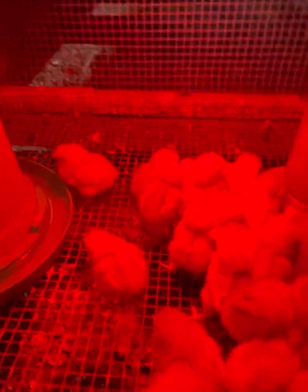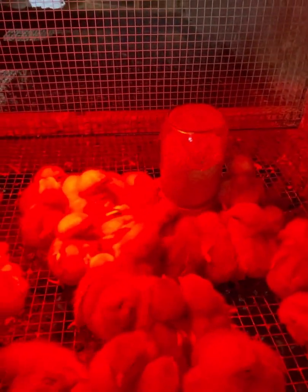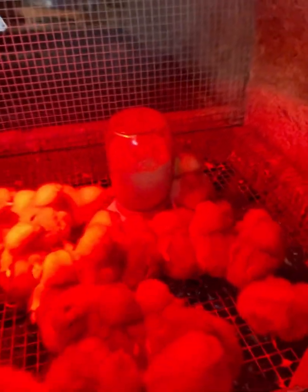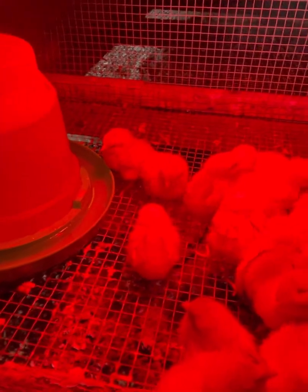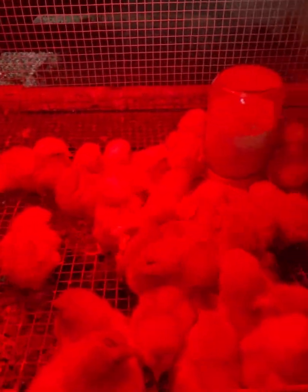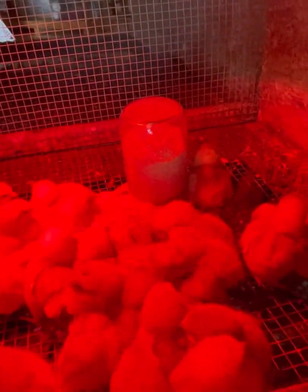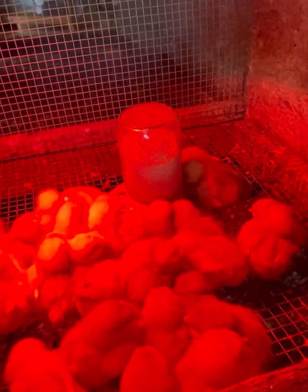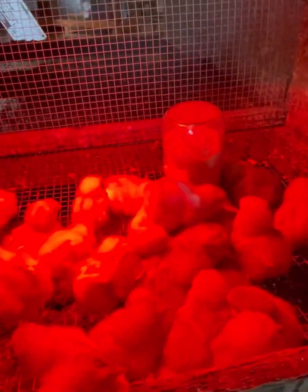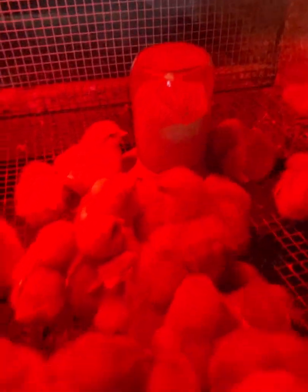Everybody's getting acclimated. I'll be putting in a different feeder, a bigger feeder, obviously. But they've all had their beaks dipped. I have some probiotic in their water for their health and digestive system. We've got an 18% chick starter that's medicated. And they obviously know what it is because they are going after it.